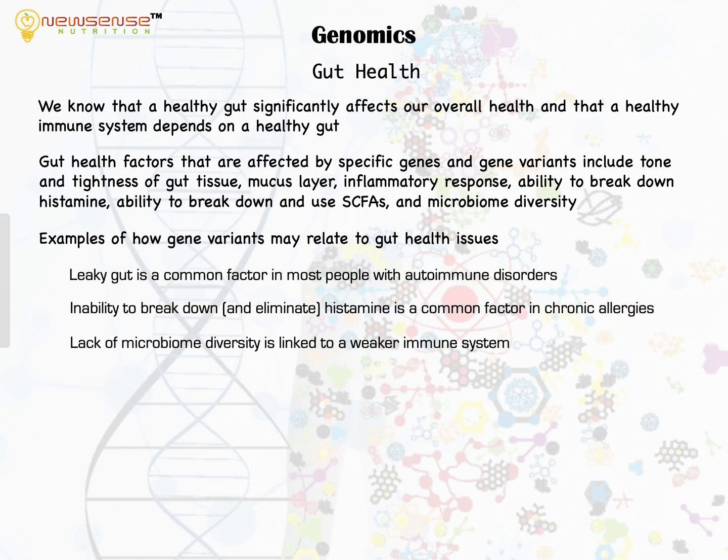So here are some examples of how gene variants might relate to a gut health issue. Leaky gut, which is intestinal permeability, is a very common factor. Most people with autoimmune disorders have leaky gut. We also know that inability to break down and eliminate histamine is a common factor in chronic allergies. And we also know, like we said, that a lack of diversity in the bacteria in our gut is linked to a weaker immune system. All of these things are affected by gene variants, so they can directly affect our health.